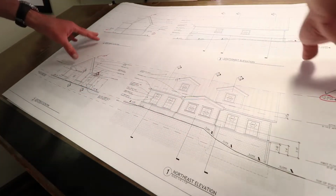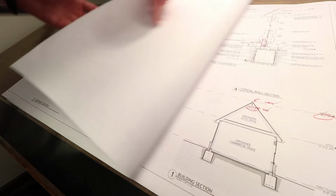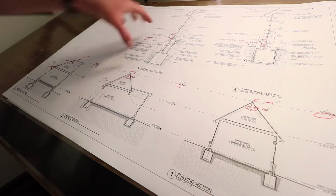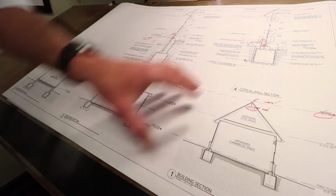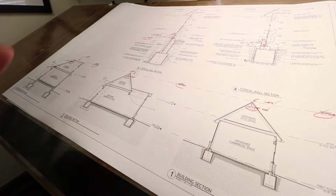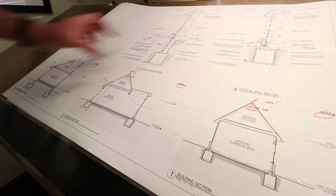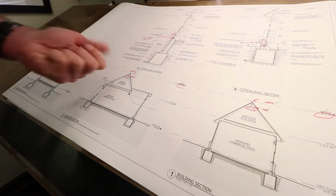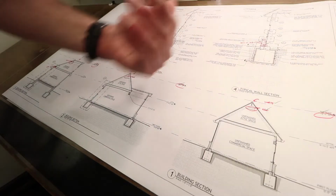Right now you're seeing the elevations. Prior you saw the plot plan on the first page and the foundation and floor plans on that second page. These drawings stand in stark contrast with the sketches the owner had already submitted for their original permit application. As you can see, there's much more information on these drawings than the owner had provided originally.